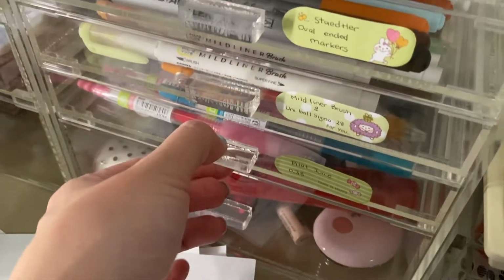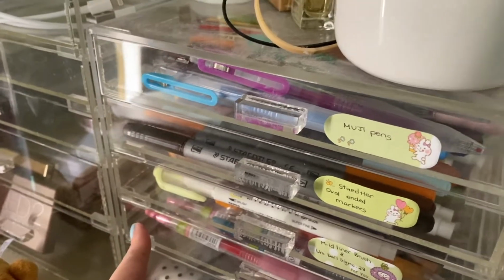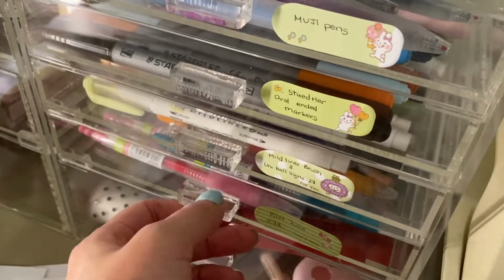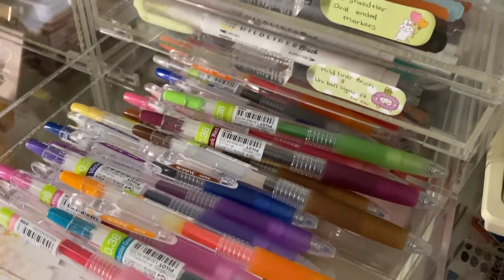But yeah, I've still got this one to do, and those ones over there still have makeup in them. Baby steps. This first one is all my Pilot Juice pens.